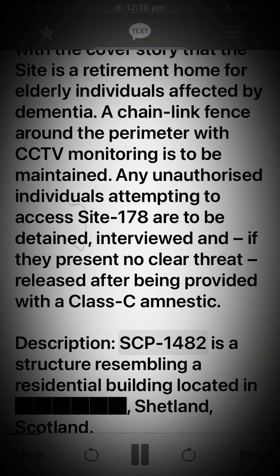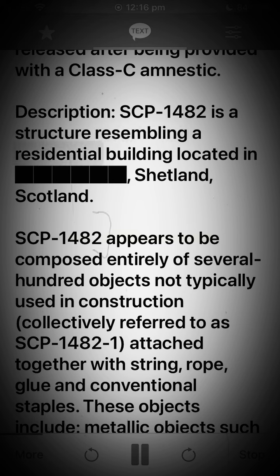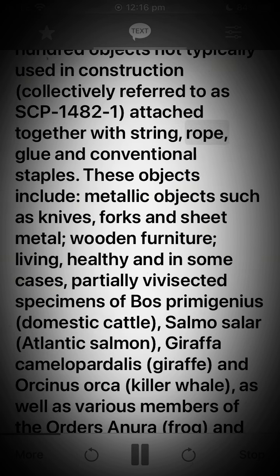Description: SCP-1482 is a structure resembling a residential building located in Shetland, Scotland. SCP-1482 appears to be composed entirely of several hundred objects not typically used in construction, collectively referred to as SCP-1482-1, attached together with string, rope, glue and conventional staples.